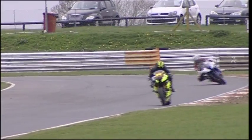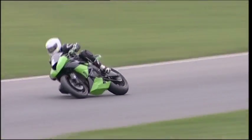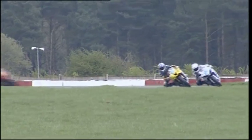There's Helliwell in 4th place, up ahead of Stuart Haslam, number 77. I've been impressed with Stuart Haslam this year, the 36-year-old from Langley Mill on the MSG Racing Triumph. Really going well in the early parts of the season, and here comes McNeil.